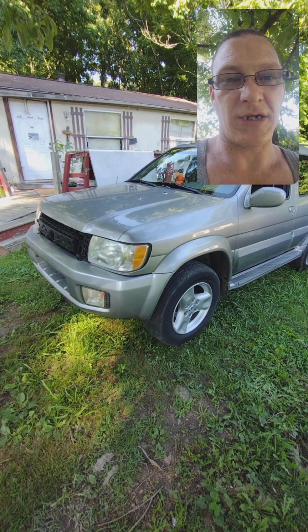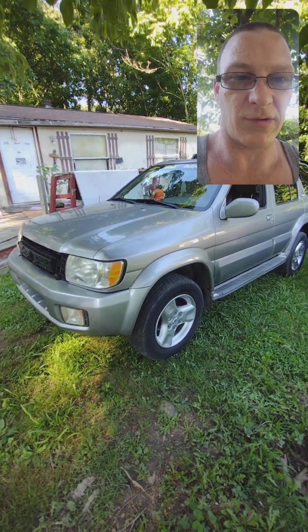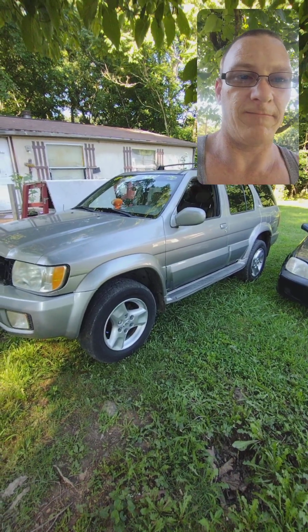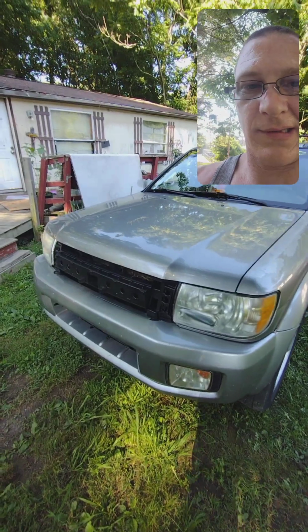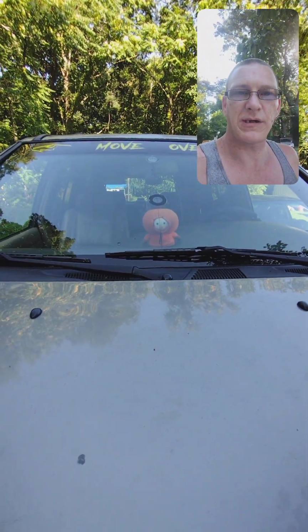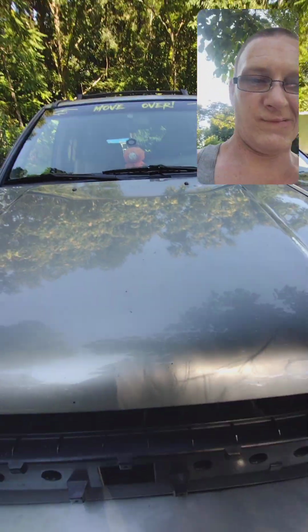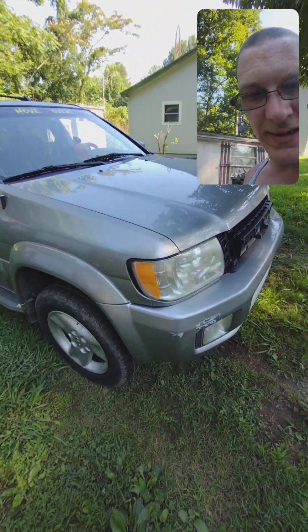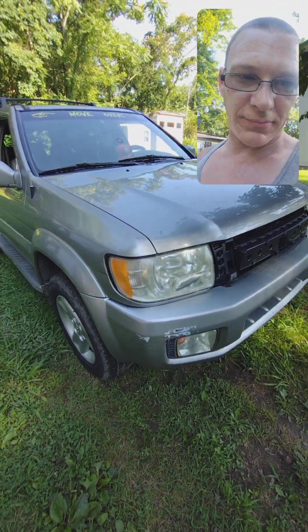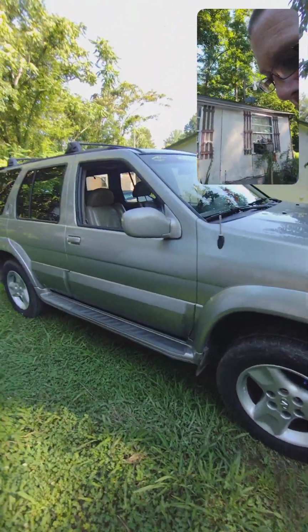But I'm rebuilding the engine and the trans, so it'll be a brand new truck because the body's in great condition. Doesn't really have any big dents in it or nothing like that. Then you got Kenny sitting up there, staring everybody down, telling them through the dash cam to move over. But yeah, it's a straight truck. It was an old lady that had it. She was a drunk, so she bumped something right there. But other than that, the truck's never actually been wrecked.